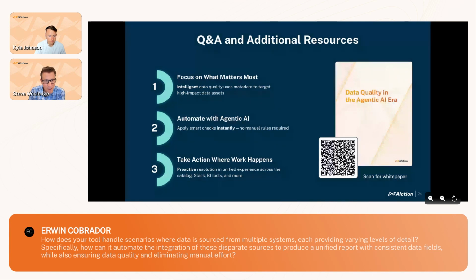How can it automate the integration of these disparate sources to produce a unified report with consistent data fields while also ensuring data quality and eliminating manual effort? Yeah, so there's a lot in this question, but it's a really good one. I think part of it might need some clarification, which is what data sources. Can we run data quality on data that exists in disparate sources?